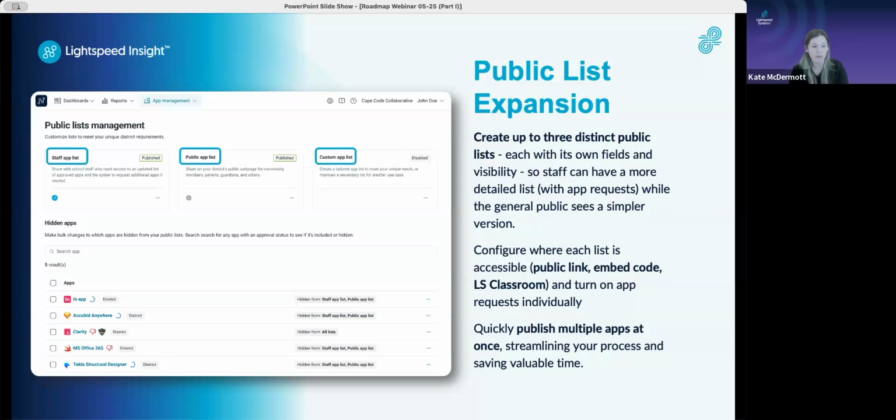And then last but not least, being able to quickly publish apps all at once. What you'll be able to do is say you approve 50 new apps. You can just do a quick select all and then push those out to whatever list they need to go to, versus having to go one at a time.